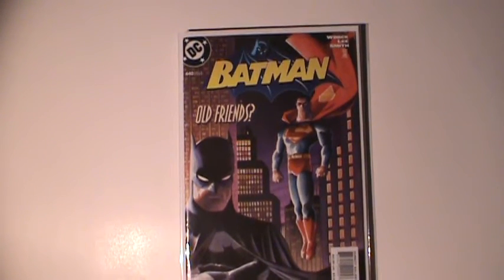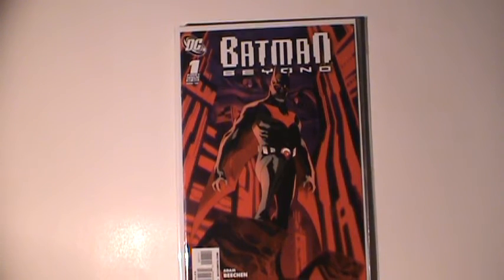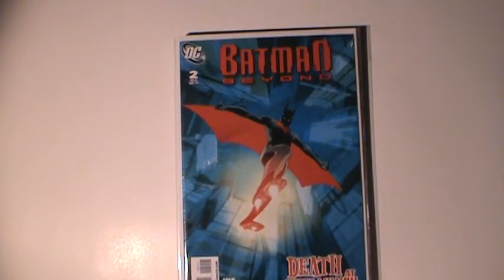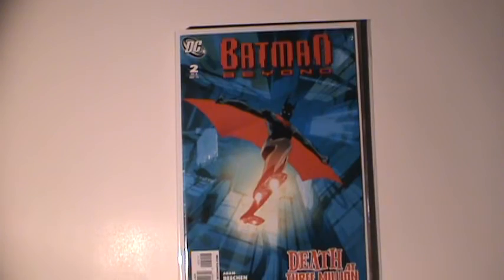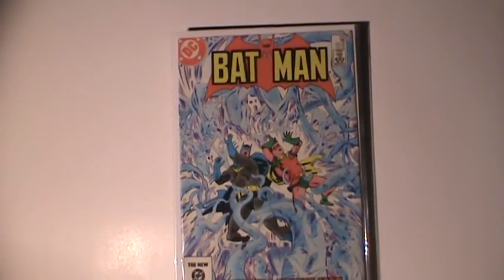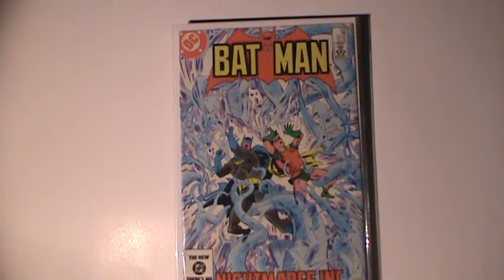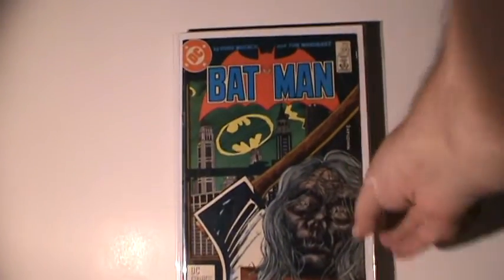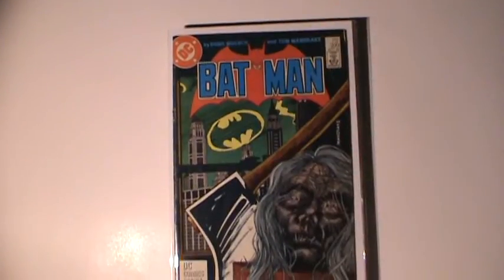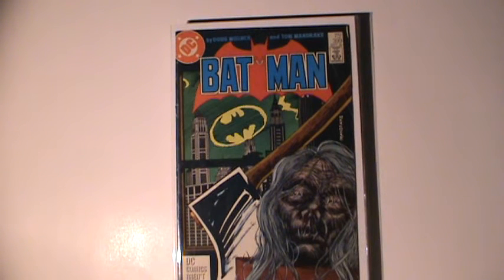Batman 640, it's a great cover. Batman Beyond number 1, I think that's volume 3, that's going to be for sale. Number 2, that's also going to be for sale or trade. Batman 375. Anytime I see any Copper Age or Bronze Age Batman that's in pretty nice shape, I will pick it up. $3.99. It's a cool cover with the severed head. I'm trying to get some early runs of this because I had one, but I don't know what happened to it. I had number 1. I need to find it again.